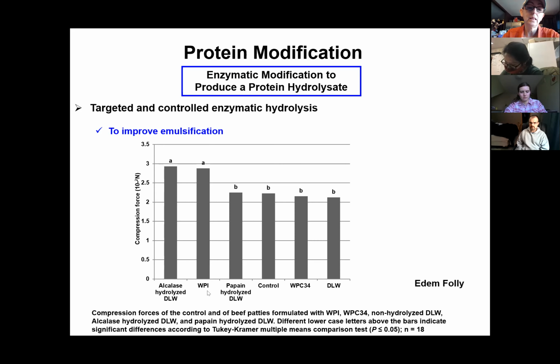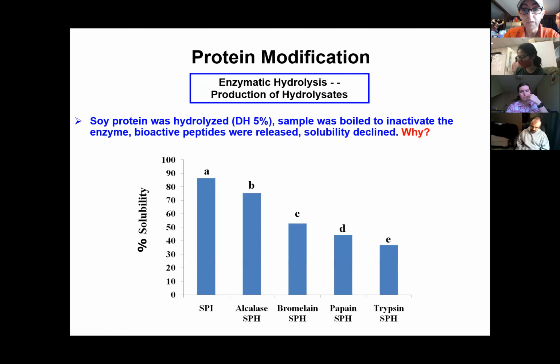And we found that the alkylase hydrolysis using the RSM had comparable compression force. So meaning the product was more compact, does not crumble easily, and was comparable to a product that we added whey protein isolate to. So RSM can come in handy for targeted modification using hydrolysis.